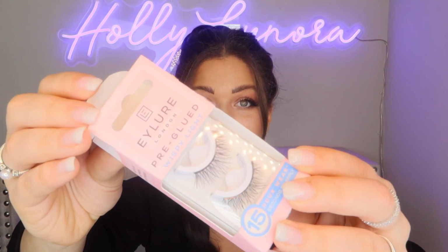They're certainly not huge. They're certainly not, oh yeah, she's got on false lashes. They just melt right in with your lashes. They just sink right in. Now that I have purchased these, I will not stop. It's a great drugstore find. I'm obsessed and I cannot believe that they are pre-glued. Like, that is so cool.